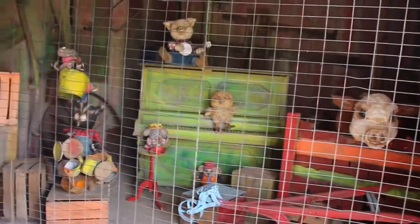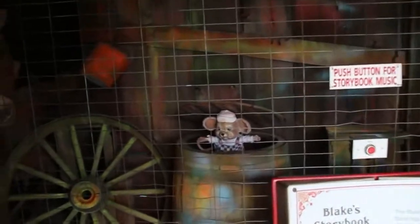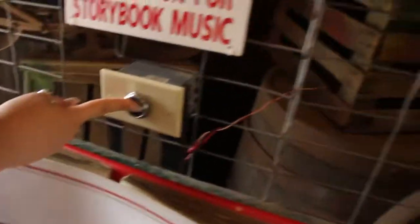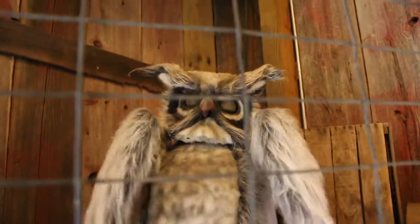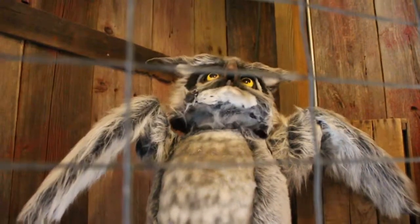And it doesn't look like any of the animatronics are working. Come on in. Oh, there they go. What fun we have in store for you. I'm ready for you. This is an enjoyment. Let me introduce our band. And then there's the owl. Press the owl. Let's see what this owl does. Okay. Now that's kind of creepy.